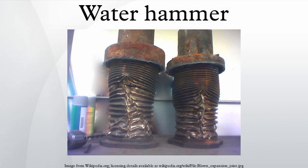Water hammer during an explosion. When an explosion happens in an enclosed space, water hammer can cause the walls of the container to deform. However, it can also impart momentum to the enclosure if it is free to move.